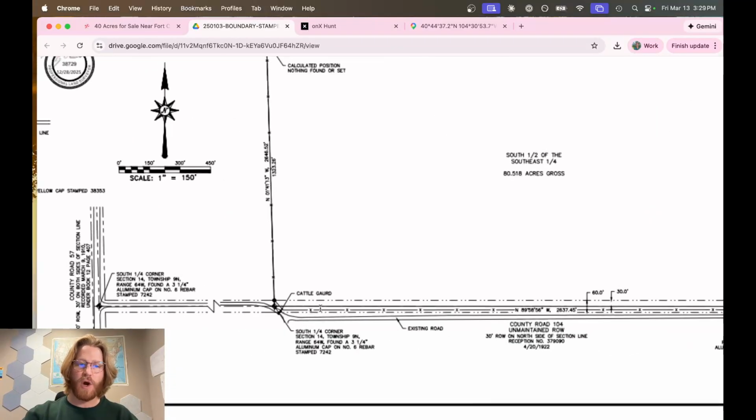And then here's the existing road too, right? Going right in front of the property. So that's an existing county road, 104. It's an unmaintained right of way. You do have the rights to maintain it. You just got to get with the county when you go to maintain it. They'll have some standards you have to live up to when you go maintain it, okay?